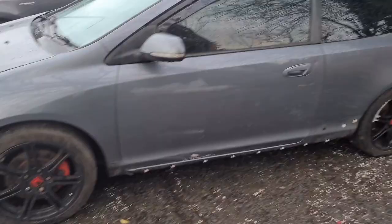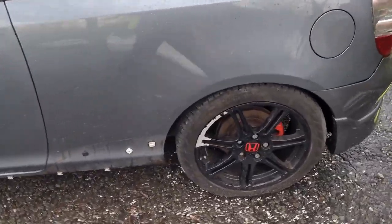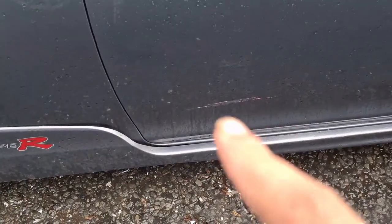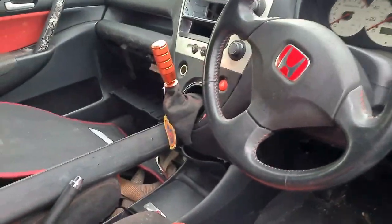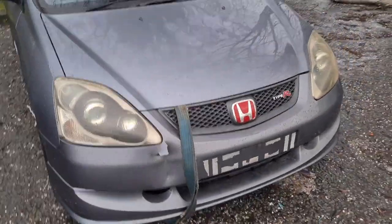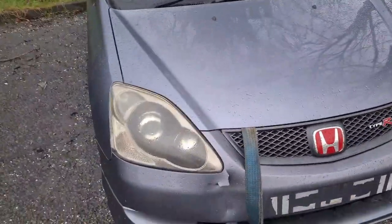Show you what's wrong. Obviously side skirt is missing, we've got one in the car. Yeah, alloys need a refurb. We've got a dent there, a few marks just there on the door. Inside is a tip, as you can see it's a bit of a mess. But yeah, cosmic grey, something I wanted. And yeah, it's been towed as well. So yeah, cosmic grey is what I wanted. I think it's one of the best colours.